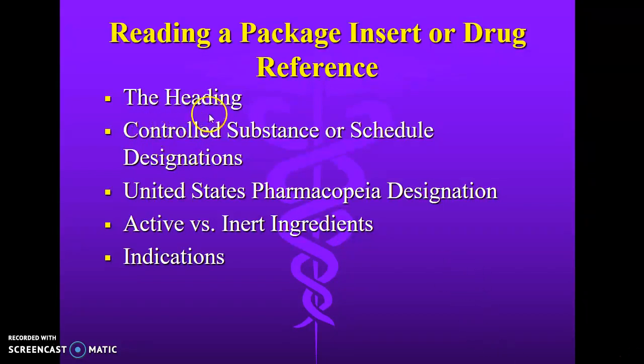In general, we're going to have a drug heading that's going to describe what type of drug it is and what it's typically used to treat. If it is a controlled substance, we'll have a designation for that. I'll talk about that again in the next slide or two. There's going to be the USP designation, United States Pharmacopoeia designation. That indicates that the drug has been produced in a purity and consistent and clean facilities in a particular manner.